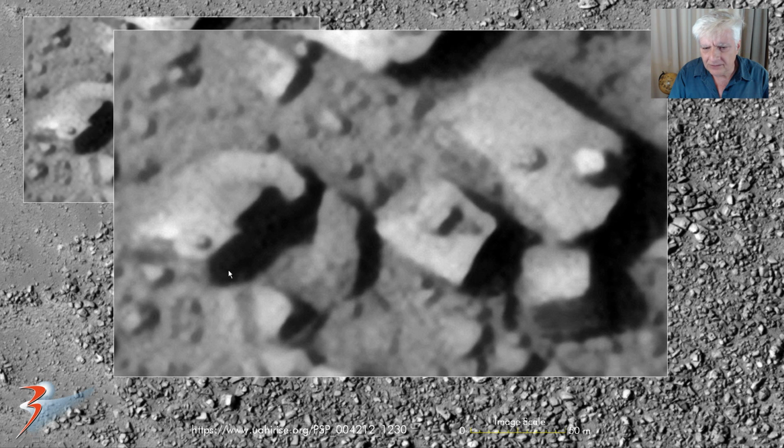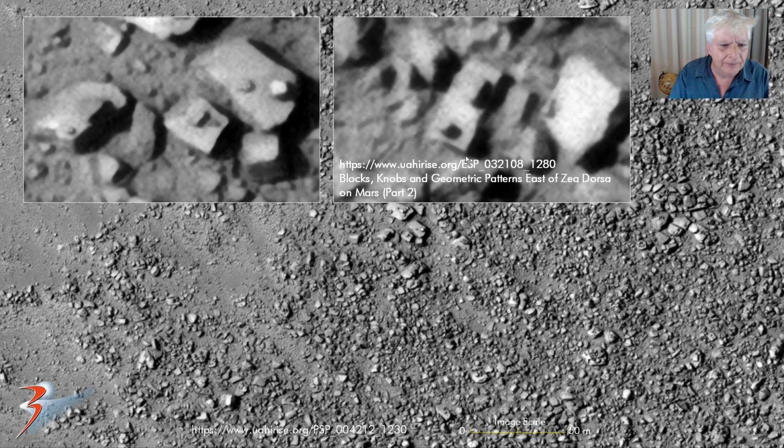And then this object, I found a couple of these in other photographs in different areas on Mars, but check out the straight edges and right angles to this. It looks almost as if this might be an opening of sorts. And then that strange dark spot on the one corner. Let's check out the other one. So very similar. We've got straight edges, right angles, and then also a dark spot on the one side. Check out the similarities between these two. And this is in my video called Blocks, Knobs and Geometric Patterns East of Zia Dorsa on Mars, part 2.